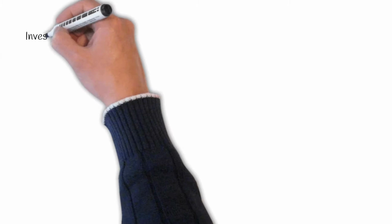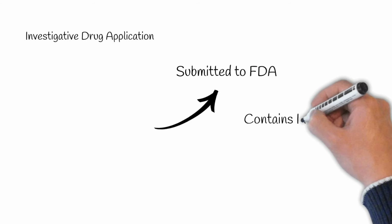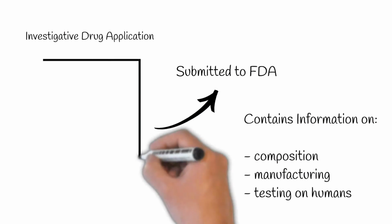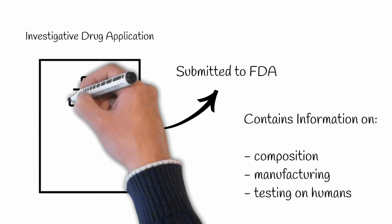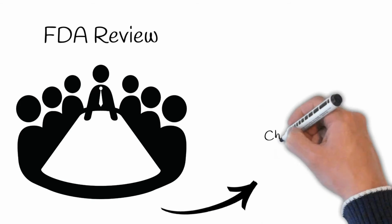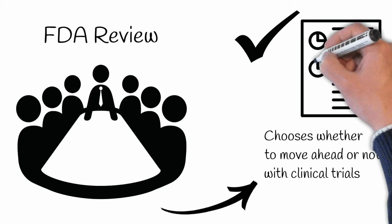To begin this, an investigative new drug application is submitted to the FDA. This application contains information about the drug's composition, manufacturing, and plans for testing the drug on humans. The FDA then reviews the application and chooses whether or not to allow the testing to move ahead to clinical trials. Now that extensive research has been done to test the lack of toxicity and the efficacy of this drug on animal models, it is time to be tested on human subjects.